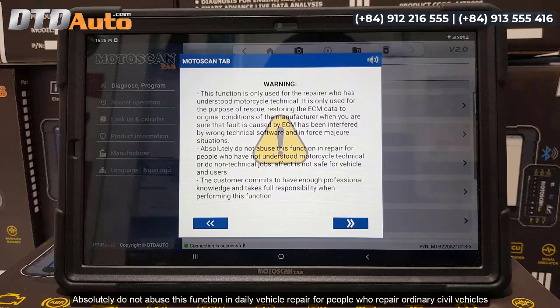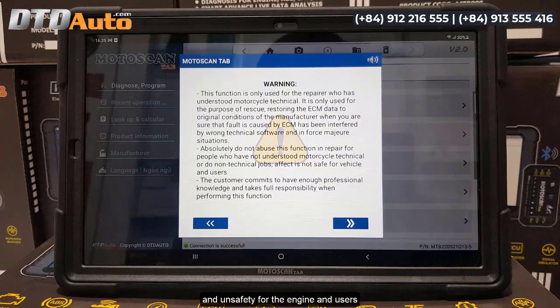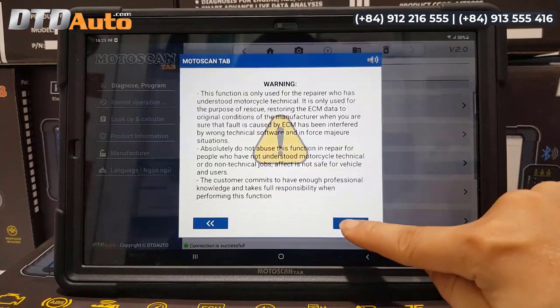Absolutely do not abuse this function in daily vehicle repair for ordinary civil vehicles, or intentionally do non-technical work, which would contribute to social negativity and unsafety for the engine end users. The user undertakes to be sufficiently knowledgeable and fully responsible for performing this function.